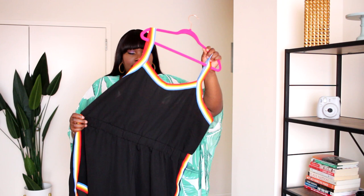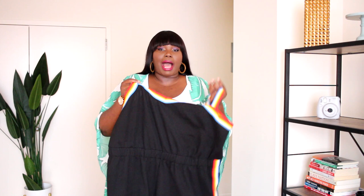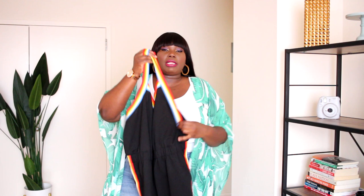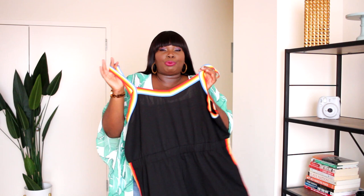However, if I would have gotten the 4, I do think the bottom part, the short part, would be too tight and too small. So I'm gonna keep the size that I have, and I'm just gonna wear this romper as a little lounge set. Or if I go on vacation or it's like a breezy day, I would love to rock this romper with like a little kimono or duster. I think that would be super cute with sneakers.